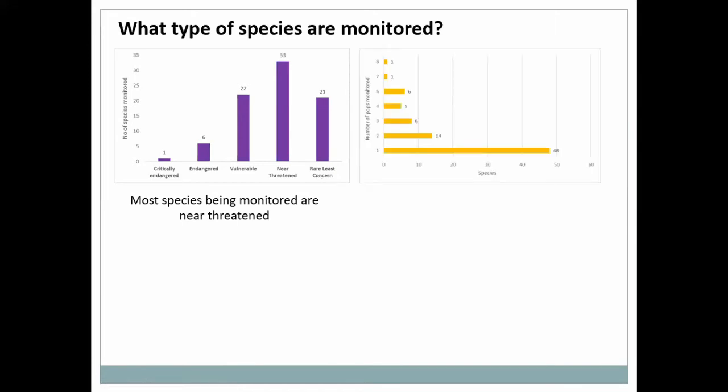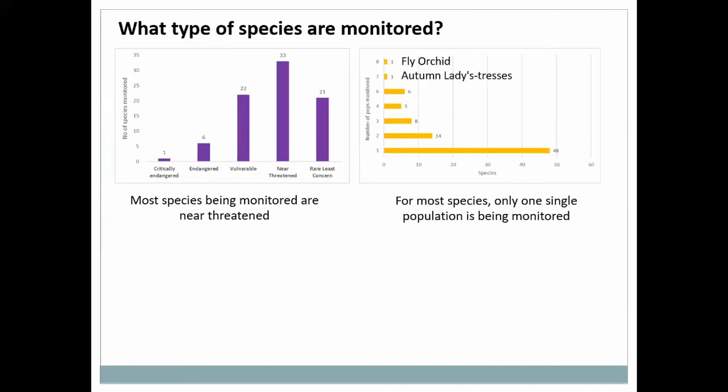You can also see here that for most species at the minute, there's only one single population being monitored somewhere across the country. So you see 48 species at the bottom of the chart where there's only one population being monitored. We do have one species where 8 different populations are being monitored. That is the fly orchid, and there's another one where there's 7, which is autumn lady's-tresses.